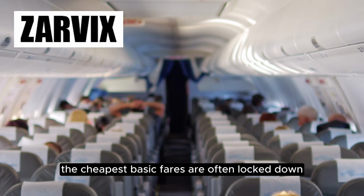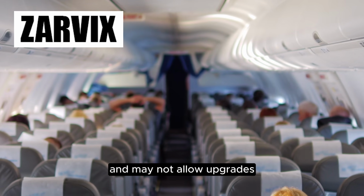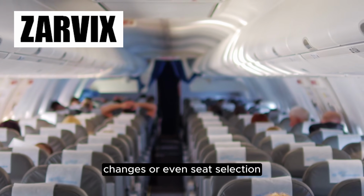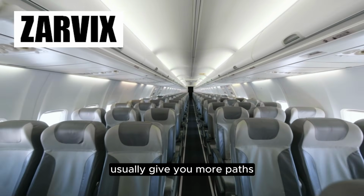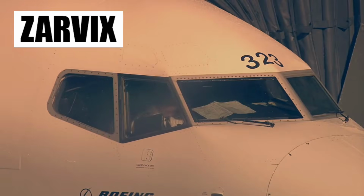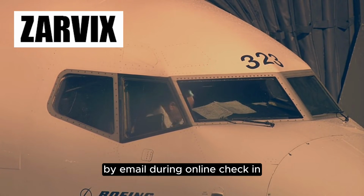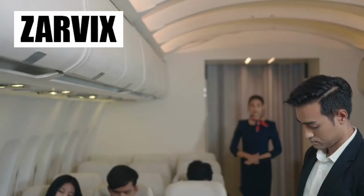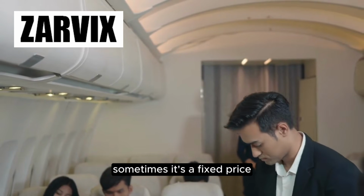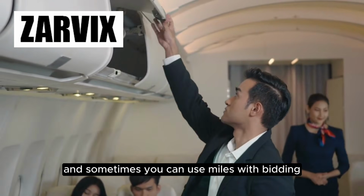The cheapest basic fares are often locked down and may not allow upgrades, changes, or even seat selection. Regular economy and premium economy usually give you more paths. Upgrade offers can show up in the airline app, by email, during online check-in, at a kiosk, or at the counter. Sometimes it's a fixed price, sometimes it's a bidding tool, and sometimes you can use miles.